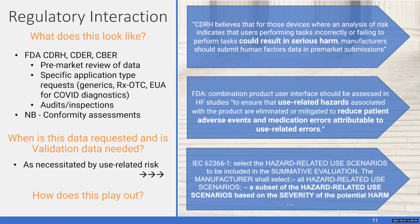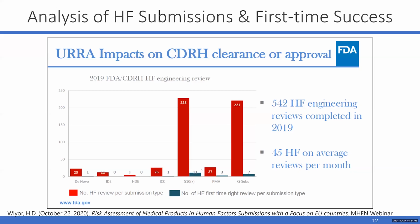So how has this been playing out? Because I talked about these all coming out in 2016. That was 5 years ago, almost 6 years ago at this point. So how's this been looking? This is a slide from the FDA, shared at a webinar in 2020, and this is from CDRH. It talks about the URRA, an acronym largely coined by the FDA, the use-related risk assessment, and the discussion about how that impacts clearance or approval.